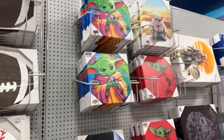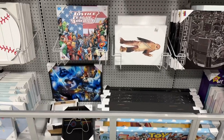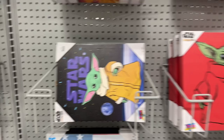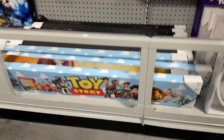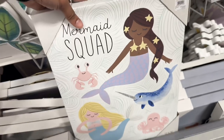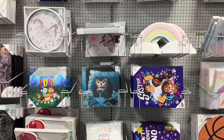$29.99, $17.99, $14.99. They have more Star Wars. $19.99 for the Justice League. And $14.99 for the Star Wars. The Toy Story one is $19.99. This is a cute unicorn clock. $12.99. A cute little mermaid squad for $12.99. Very cute.